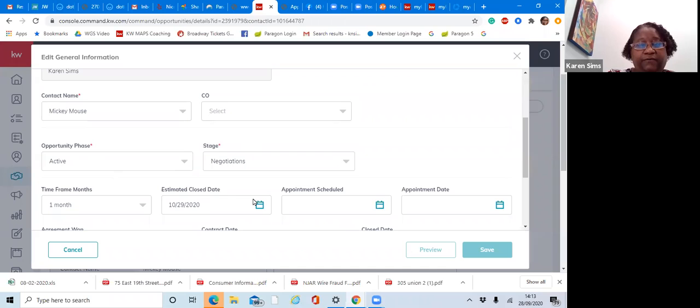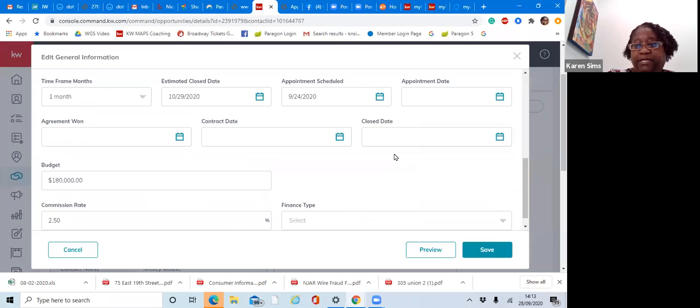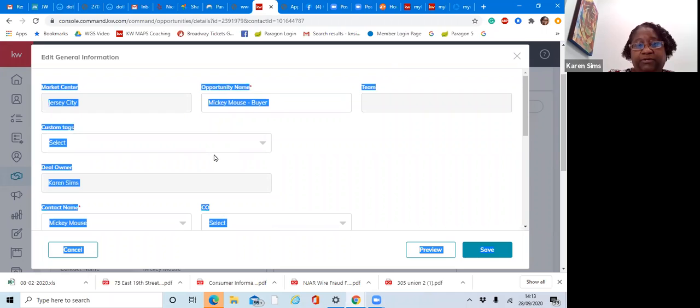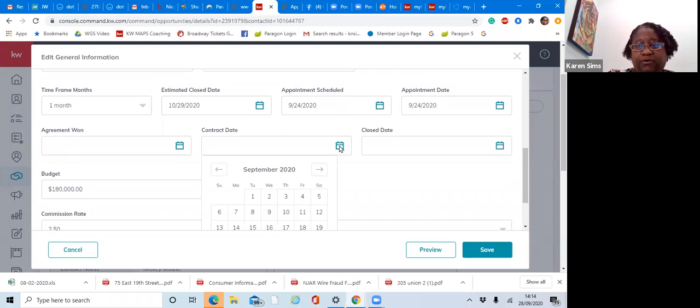If you did the appointment, then you could put the date you did the appointment. In this case, it was the 24th for me. Behind there, the appointment date, again, it was on the 24th. Agreement one, we haven't won it yet. Contract date, that was written. I wrote this on Friday, so I'll put Friday's date.